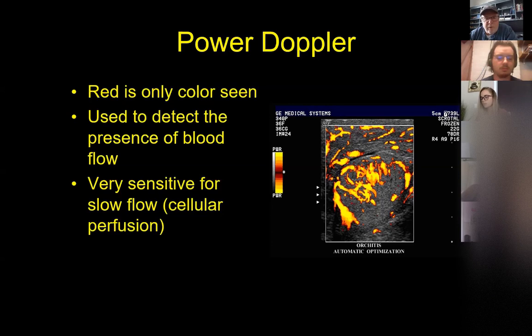But the trade-off with power Doppler, you notice there's no reds or blues. Power Doppler does not show you the direction of flow. It just says, is there flow? But it's useful to be able to look at structures and see, is there really slow flow in those structures? And actually people can use this sometimes to look at nodules or masses that you'll see inside the liver or the spleen and see, is there blood flow? And look at the pattern of flow, and that might help you to predict if that's something benign or malignant.